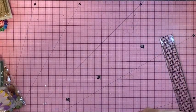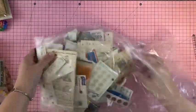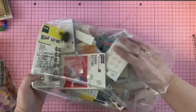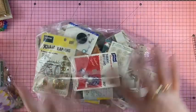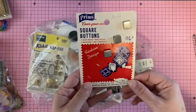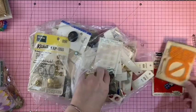All right, where am I going next? I think we'll do this. Okay, this, I'm not even going to take it out of the bag. I'm just going to kind of show you through the bag. It's a whole thing of sewing vintage goodness. So you're going to get everything that's in here.